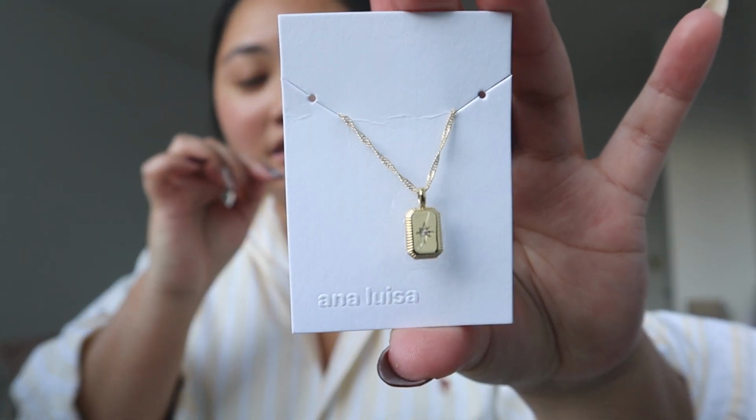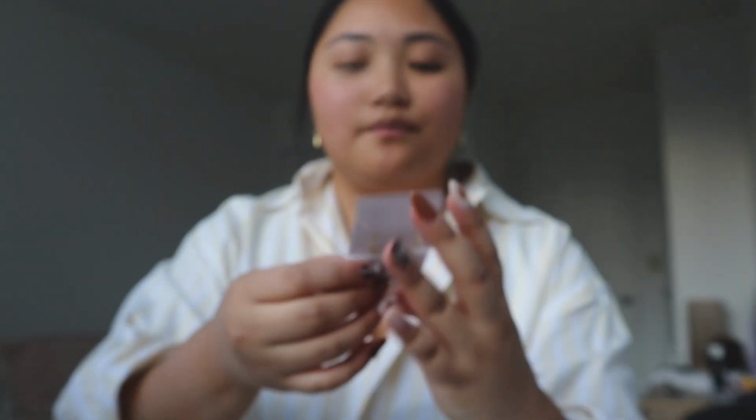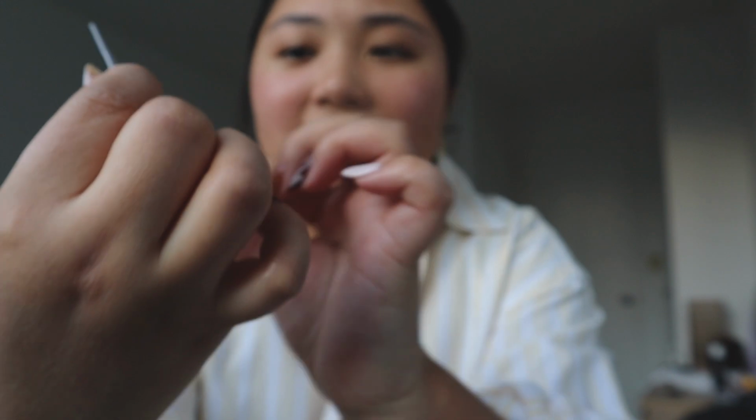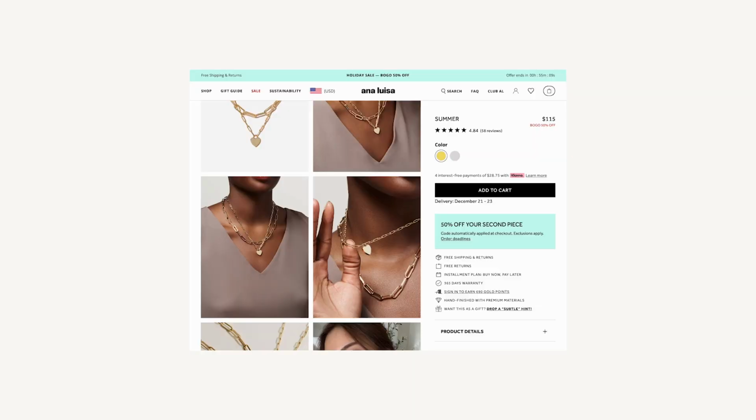So let's get into all the pieces. The first one is called the Layla. It's this really pretty textured rectangular piece with a star in the center. And the second piece I picked out, I was pretty excited about. This is the Rowena necklace. I think there's just 5 pieces at the bottom, and I thought this would be really pretty as a stacking piece. And then the next 2 pieces are a little bit more of statement pieces.